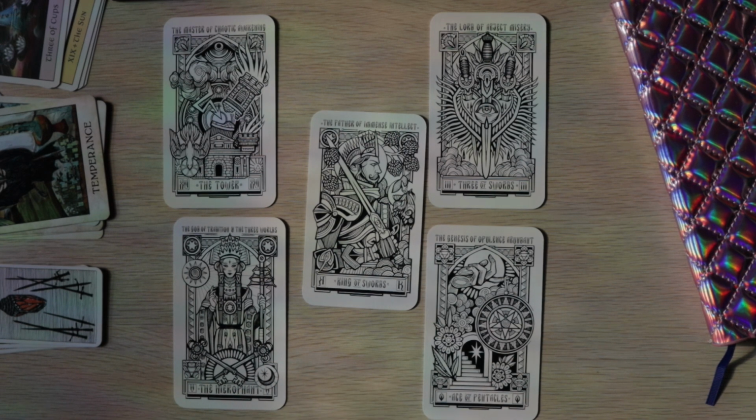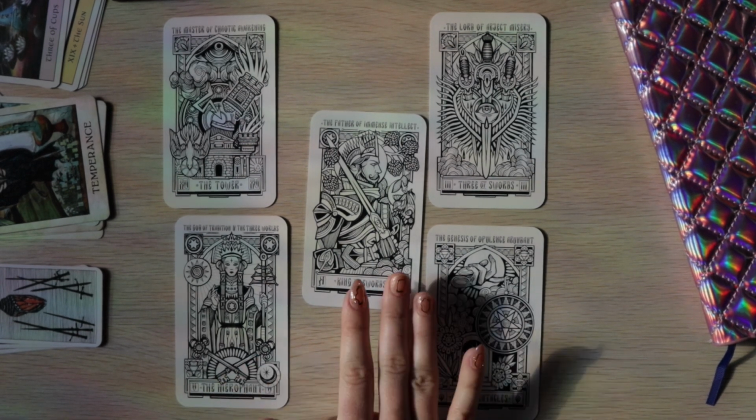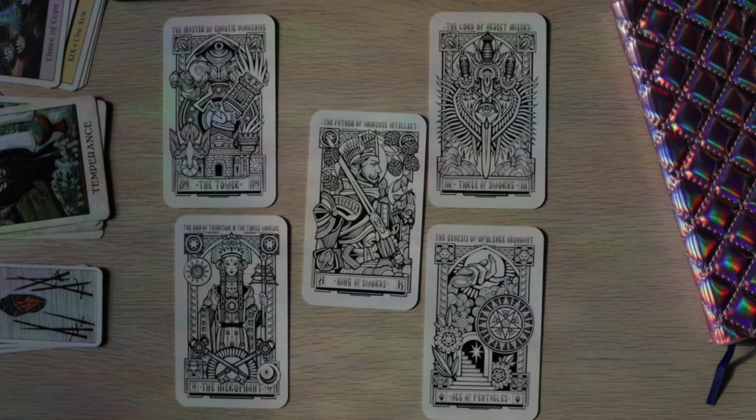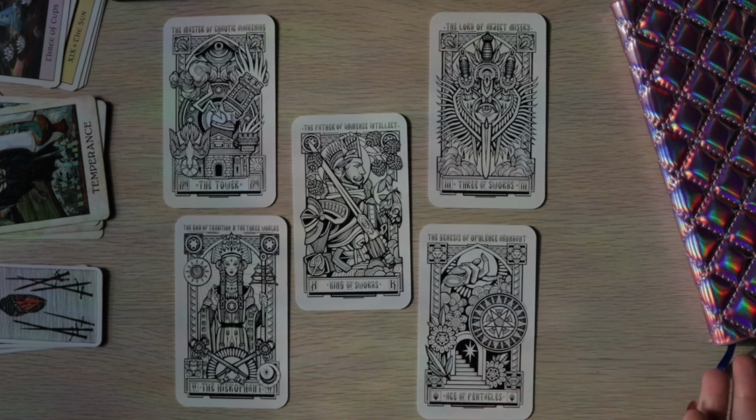Think like dogma, somebody who is teaching you, but they hold all the knowledge, they hold all the cards. They are letting you learn as much as they are guiding you to learn. Does that make sense?